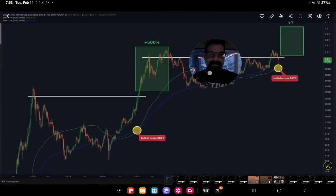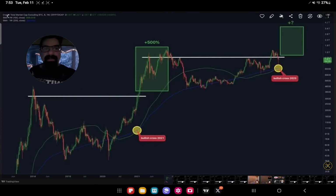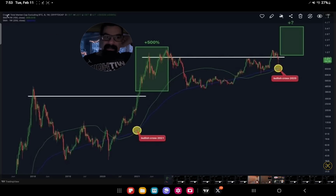This is for the alt season. So this is for altcoins. We needed to get up and over, and we actually initiated a bullish cross here now when it comes to the altcoin. The last time we did this, we had a rather substantial move of about 500%. So is history going to repeat itself now that we've had the bullish cross here? I'm thinking so. I think this is all starting to look good here.